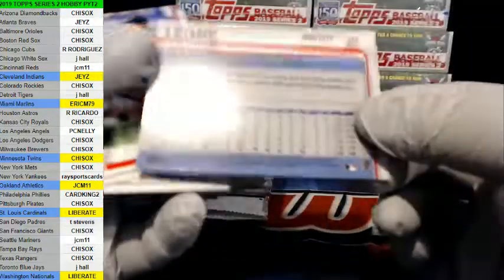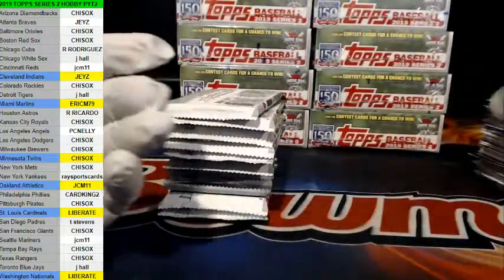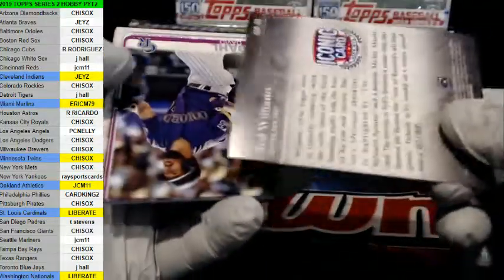Dominic Leone for the Cardinals, 2006 of 2019. I can't stand him either, man. Yeah, I would have ran that one over, but there was a car coming the other way. And I would have had to swerve over to his lane a little bit to get it. Ted Williams, iconic card.